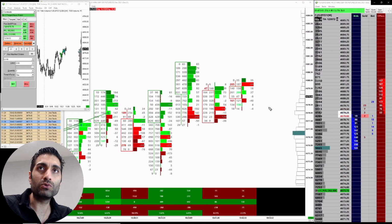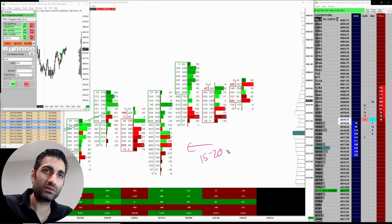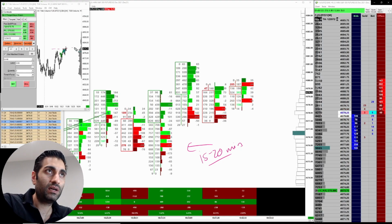Okay, so we're now approaching that area that I was looking at, and actually it's this hole. You can see here how long I sat in this trade, something like 15 to 20 minutes. Even when I made myself a cup of tea, I was just waiting, very relaxed, to see what we can do, how much damage we can inflict up in this kind of area.